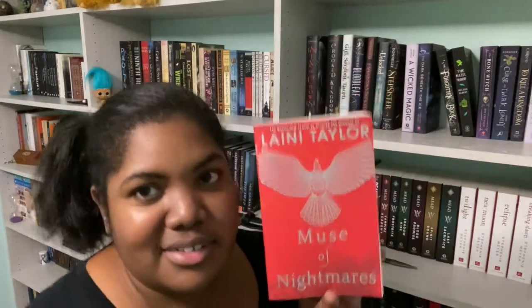And Muse of Nightmares by Laini Taylor. This is the sequel to Strange the Dreamer. I haven't read any of these books. I just recently picked them up because I saw these covers and I thought they were gorgeous. And I saw a mini review of someone talking about how gorgeous these books are and how beautiful the story is, and so I just wanted to read it.